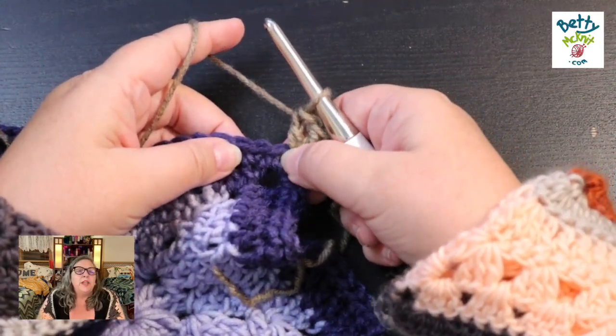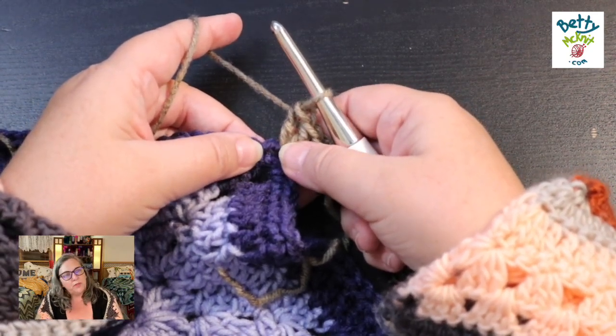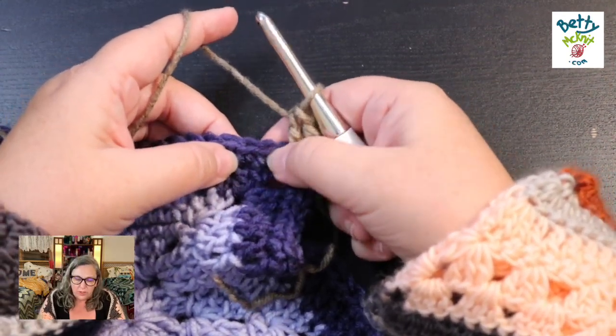So just make sure when you count that first single crochet, because we're working in the round, the top of it is leaning over to the right just a little bit. So count that. One, two.